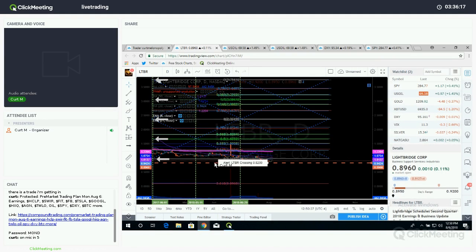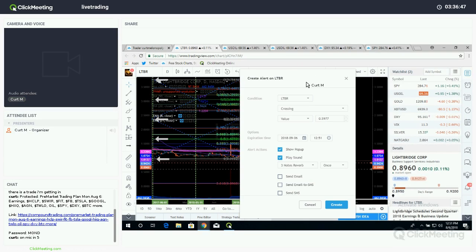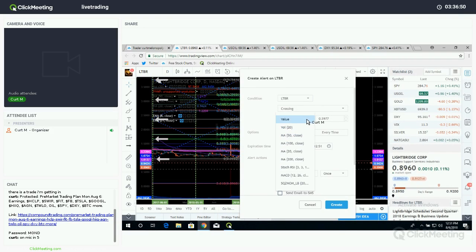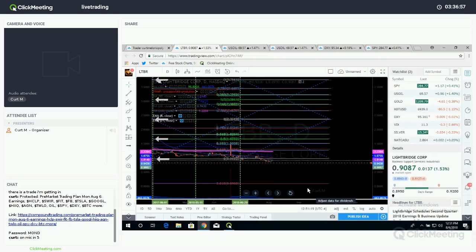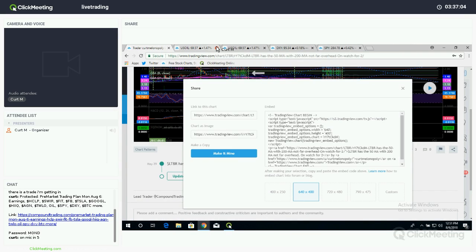LTBR is still under its 200 MA, running along that quad support, multi-bottom, trading 89.6, and I can't do anything with it until it gets over that 200 MA. And I'm not trading it to the short side because, of course, that doesn't put you on the risk-reward side. Some people would argue that, but I'm talking mathematically, based on chart history. Trading is a math business. Okay, on to the next.